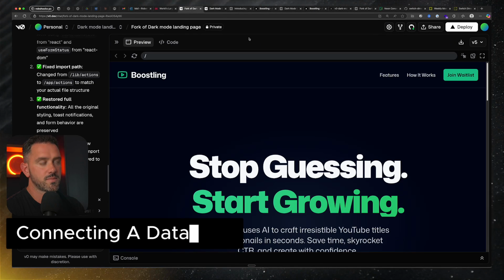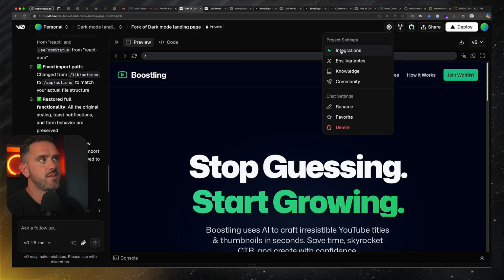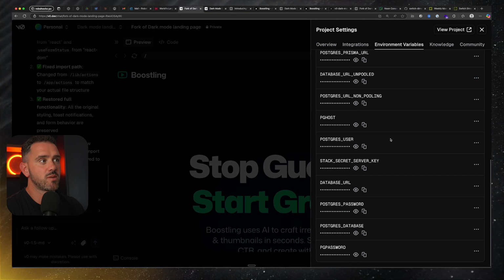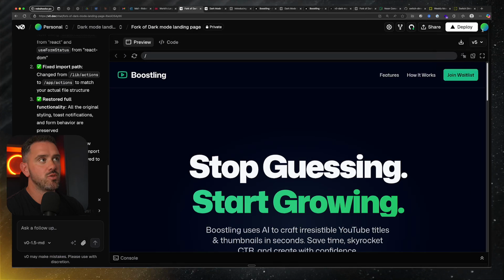a database. So let's say I want to connect a database for my email form. I can just go up here to settings and then integrations. So already what I've done is I've managed and set up a Neon serverless Postgres database. So you can quickly run through the connection settings there or sign up for an account. And it steps through and actually sets up environment variables for you and everything. I didn't have to touch anything. And essentially now there is a connection to a database, but that doesn't really do anything yet.